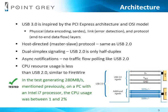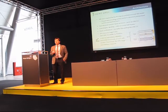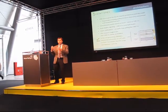One of the important aspects of the architecture and how things work is the CPU overhead. The specific example that we're showing here is the one I mentioned previously, where we had 280 megabytes per second streaming into the PC. On an i7 processor, the CPU usage was between 1 and 2%. So essentially, USB 3 and DMAing straight to the memory is very efficient, and you can actually use your CPU time to do the processing itself.